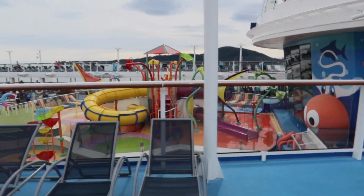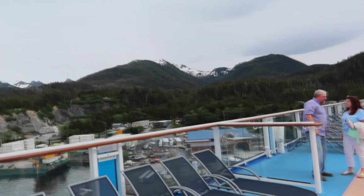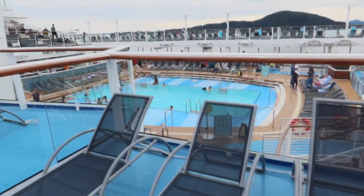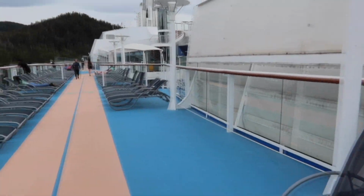All right, so as we head down deck 15 towards the forward side of the ship, you will see the children's play area overhanging there. Tons of ample seating during a beautiful sunny sea day, or if you wanted to just relax.